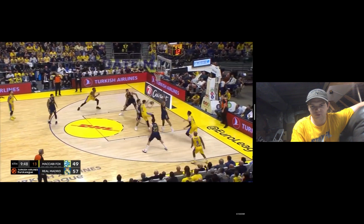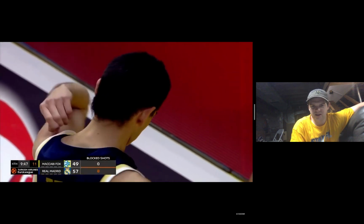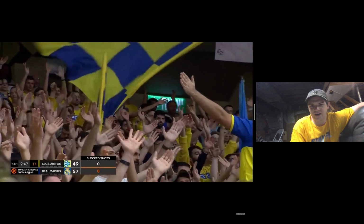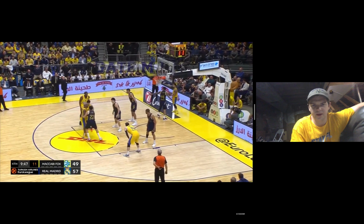So here's Deni on the drive. That's a good take. I'm trying to think what else he could have done there. That was a solid take. Beat his guy off the first step. It was just a matter of the defense. Both help defenders collapsed in on him, and he just lost the ball out of bounds. I think it's still going to be Maccabi's ball. So that's a fine play in my mind.